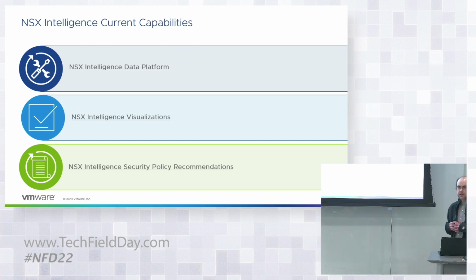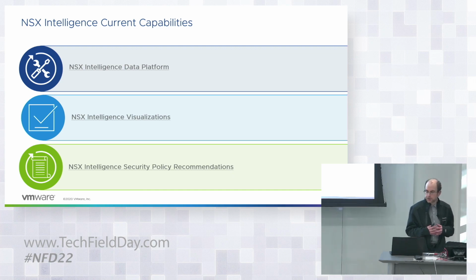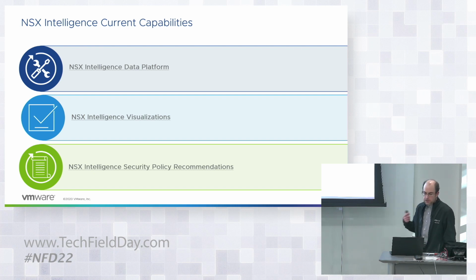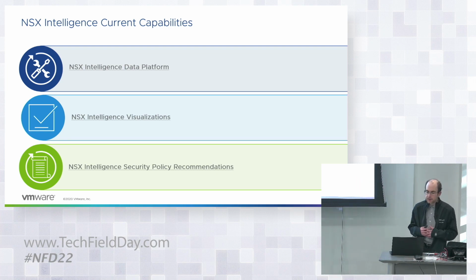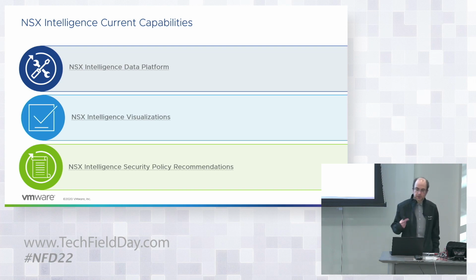Okay, so in terms of the current capabilities of NSX Intelligence, we've built out a base set of features that we're continuing to build on, right? The first thing was building out that purpose-built data platform to store a complete record of all flows without sampling, and it provides that foundation for our analytics. You'll see in the demonstration visualization across the NSX domain, including correlation of all that flow data, workload data, and inventory for visibility, and then security policy recommendations for firewall rules, groups, and services based on observed traffic flows.